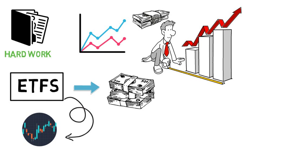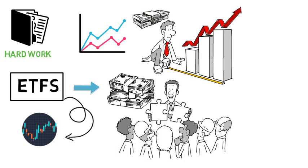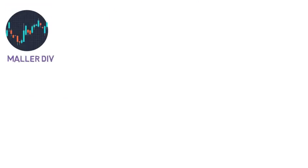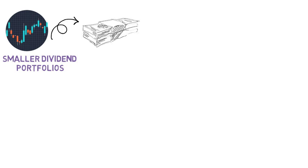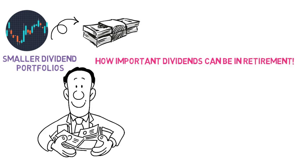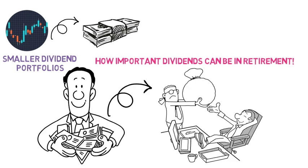Living completely on dividends takes planning upfront, but reinvesting dividends for many years can create lasting streams of increasing cash. Even smaller dividend portfolios generate steady money to lessen withdrawals. So don't overlook how important dividends can be in retirement. They provide regular income that can fund a significant portion of your lifestyle.